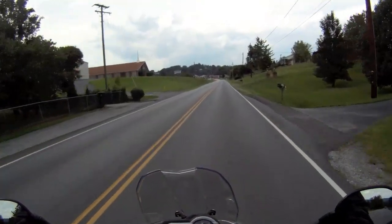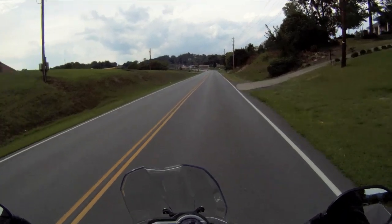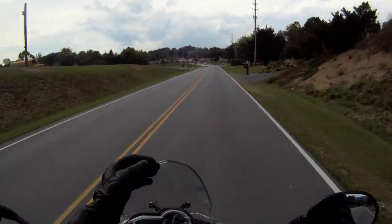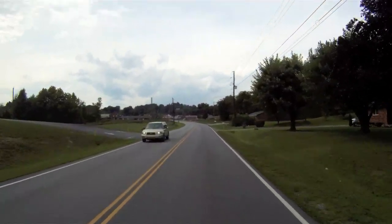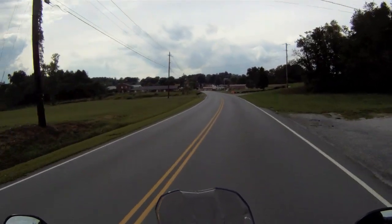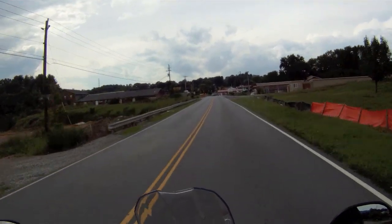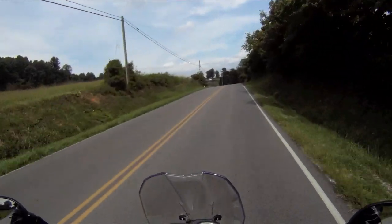Alright, so the windshield, while it's very small, it's also very effective. The wind ended up hitting me at the bottom of my helmet visor around 60 miles per hour, which is slightly better protection than on the 1050, despite the 1050's fairing being quite a bit larger. And as expected, the 1050's larger fairing actually diverts more wind around your legs.